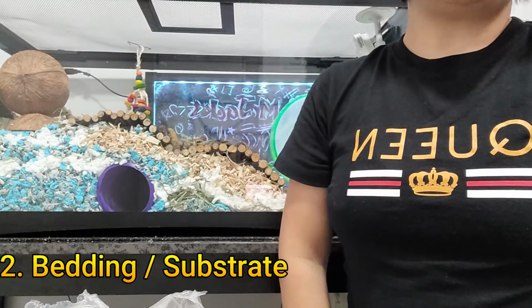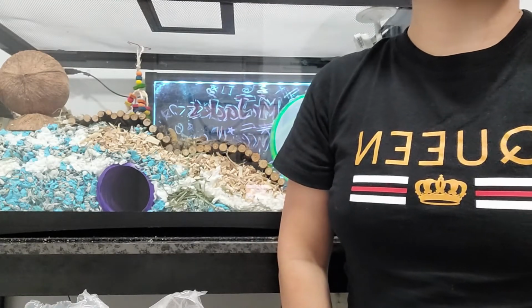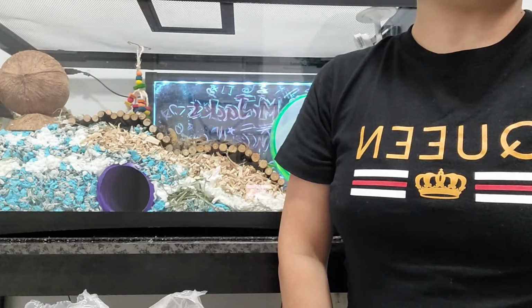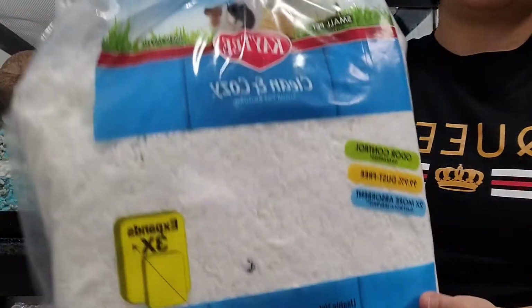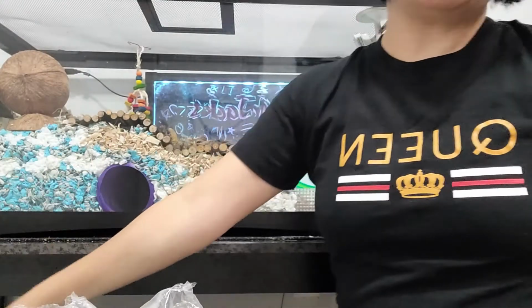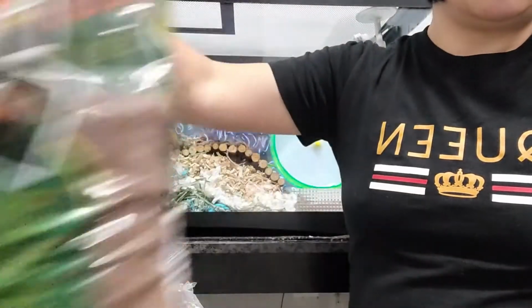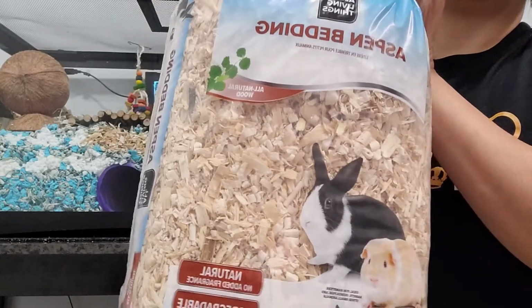Number two, you need beddings or different substrate. Hamsters are ground burrowers, so they need something to burrow. I would suggest getting a paper bedding like this, Kaytee Clean and Cozy. It's very soft. You can also use coconut fiber like this, usually used by reptiles, and also aspen beddings like this.